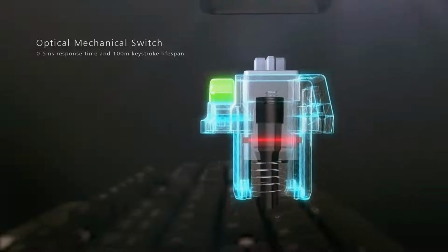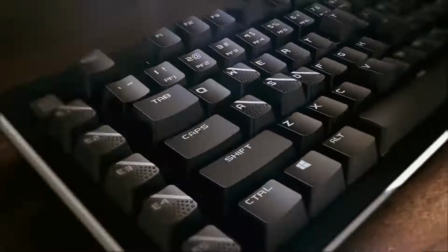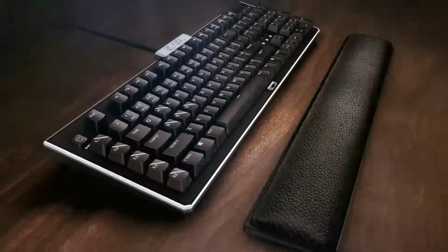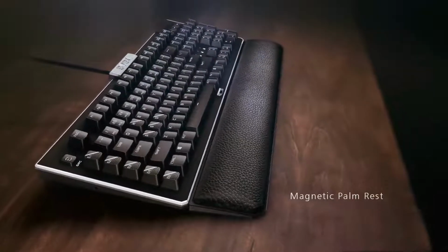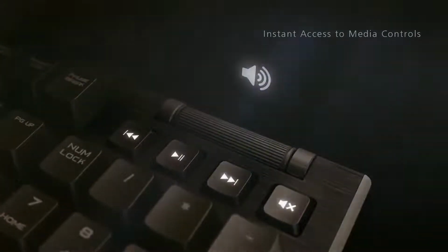It's available with linear Kailh Speed Silver or clicky Speed Bronze switches. The bronze switches that were tested have a short pre-travel distance, are light to press, and offer tactile feedback, but not as much as other clicky or tactile switches. This keyboard also has remarkably low latency and supports a maximum polling rate of 4000 Hz, higher than most gaming keyboards.